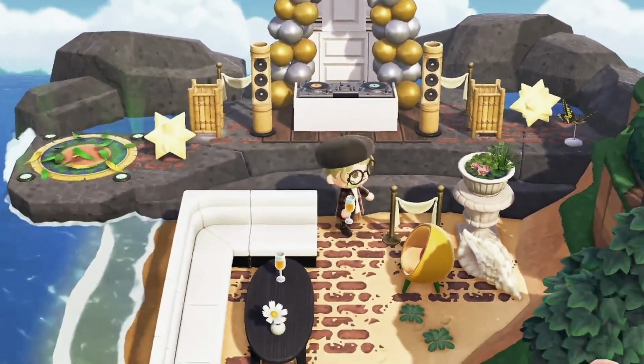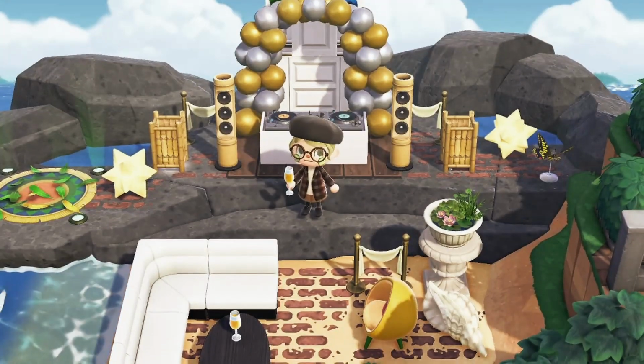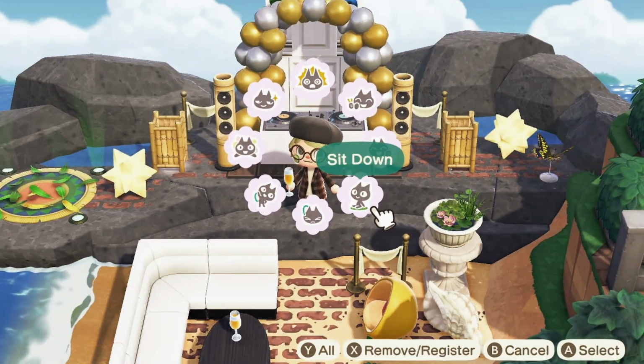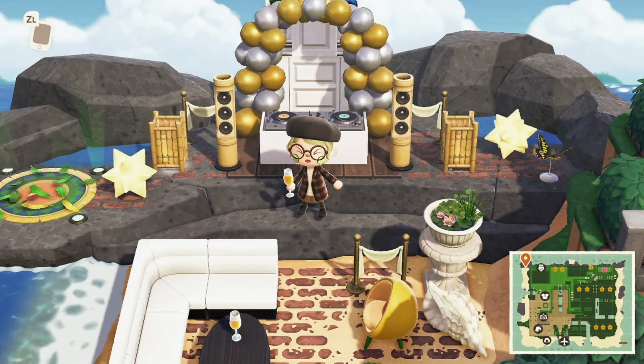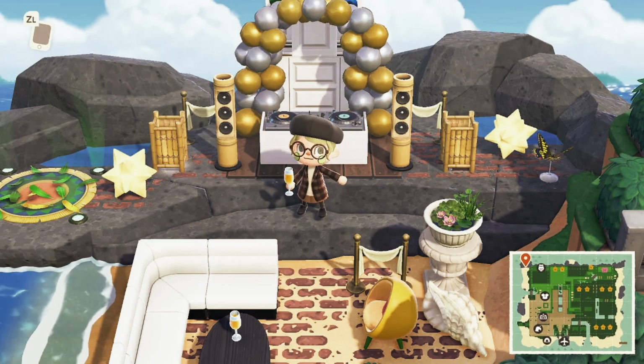This looks great, Lottie. I really want to dance, but I don't have the dance emote. I'll have to work out. I think that's the closest thing I've got to dancing. Oh yeah.